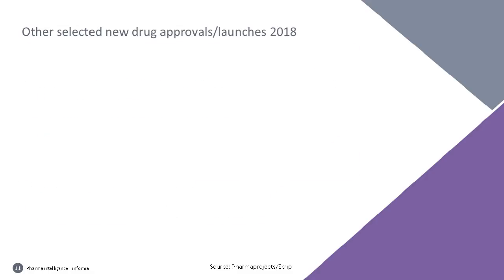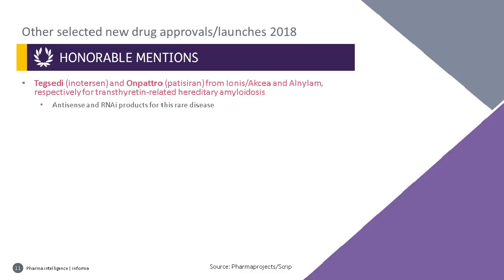Now we're going to look at a few other selected new drug approvals and launches that happened last year. These are the honourable mentions: they're notable products, but they're not strictly novel, but we thought they were worth a mention.